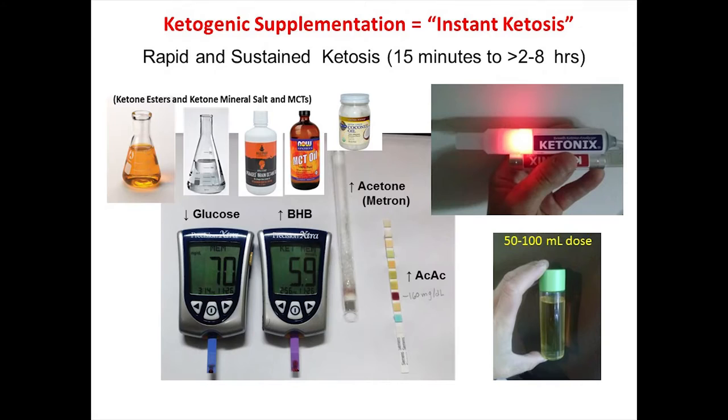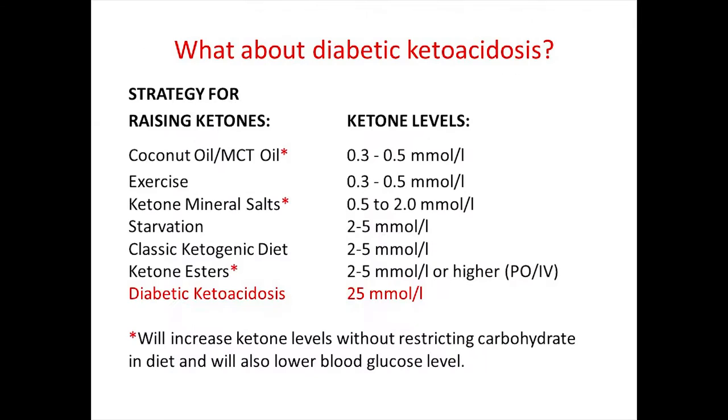there are other ways. Vigorous exercise can raise ketones, and then medium-chain triglycerides, as I mentioned, as well as ketone esters and ketone salts. There's a ketone triglyceride that's in development, and so there are other ways to potentially raise ketone levels, and here are some of them. And there are ways to also measure whether you are in ketosis.